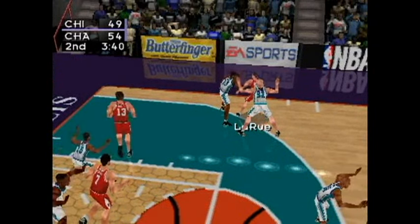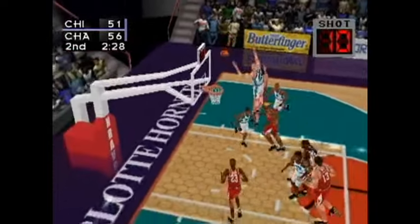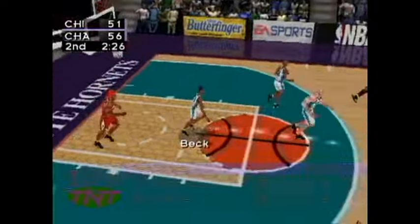Inbound pass to Kukoc. From the right side to number 5. From the right side to Kukoc. Rodman gets the pass. To Kukoc. Takes the fadeaway jumper. No. Number 15 shoots. Hits the backboard. To number 5. Passes to Rodman. 2 minutes to go in the second quarter.